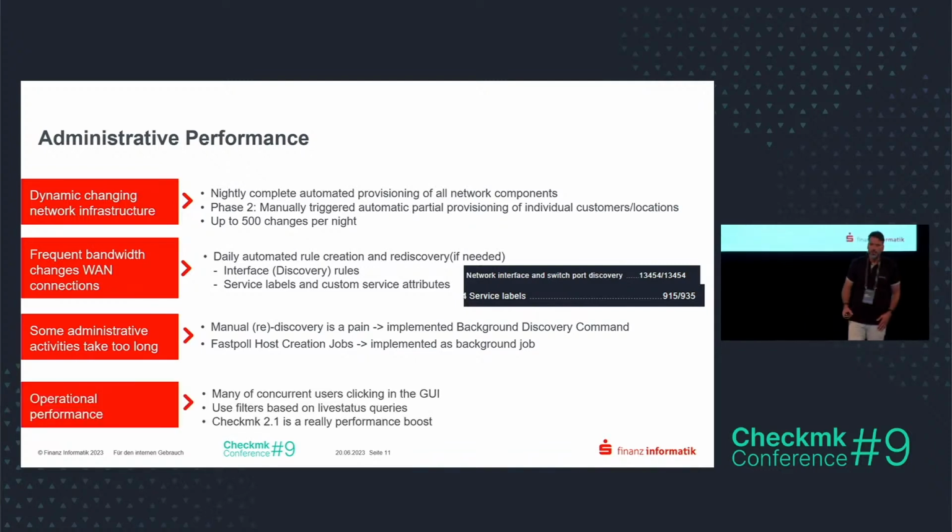Yeah. And we have to talk about the operational performance. We have a lot of concurrent users clicking in the GUI, and the update to Checkmk 2.1 was a really big performance boost for us. Yeah, it was smoother and everything works faster, and it's a really good idea, if you have performance problems with clicking in the GUI, to update to 2.1 if you have not already done it.